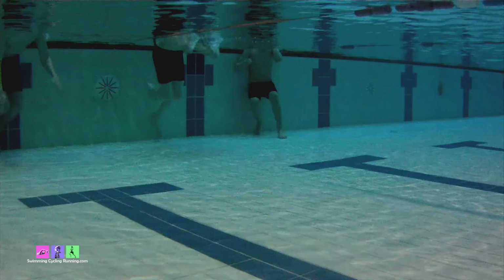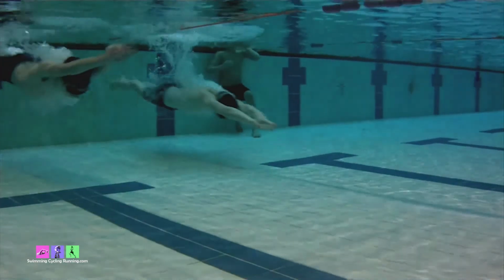I'm going to go to the computer and show you what I mean by that with a few example videos, and after that I'll come back and we'll discuss it a little more. So we're looking here at two swimmers, and the idea is to look at their potential for streamlining underwater. So let's first look at Josh as he comes through.